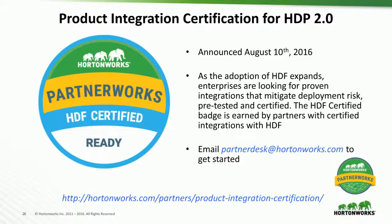And the reasoning behind this is as HDF expands, we know that enterprises are looking for proven integration, and they want to mitigate deployment risk. They want something that's pre-tested. They want something that's certified. So the fastest way to get started with this, if you're a partner, is to email partnerdesk@hortonworks.com. And there is a page here at the bottom of the page, product integration certification.